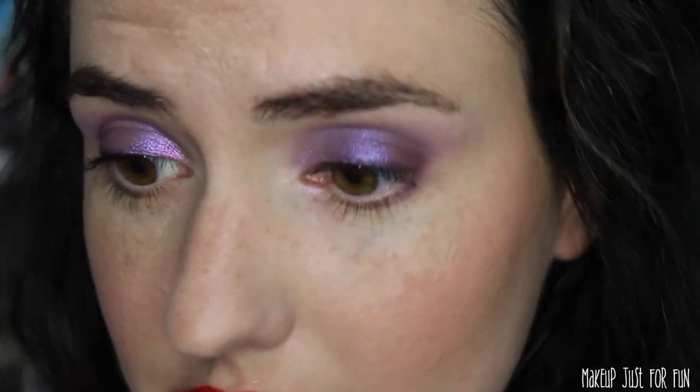Being honest, this has to be one of the best reds of all time. It's definitely one of my all-time favorite reds, if not my actual favorite, all-time favorite. So vibrant, it's so comfortable, it's just, trust me, it's good. See what I did there?